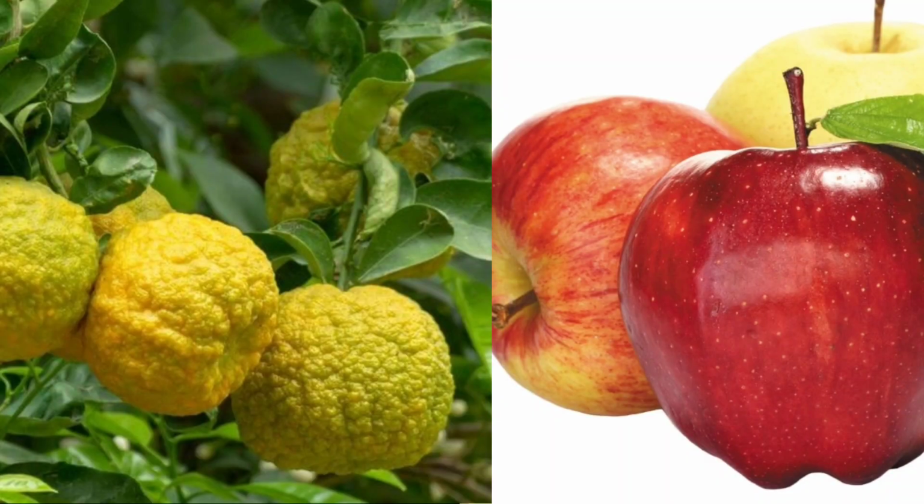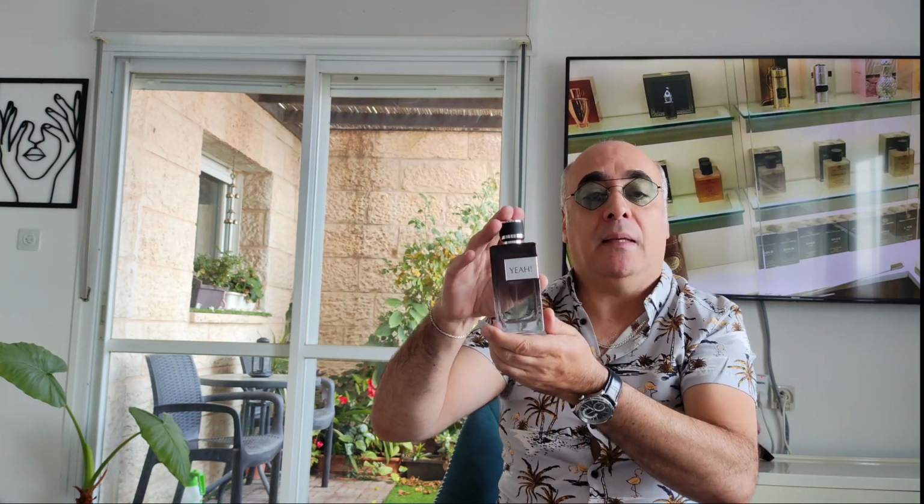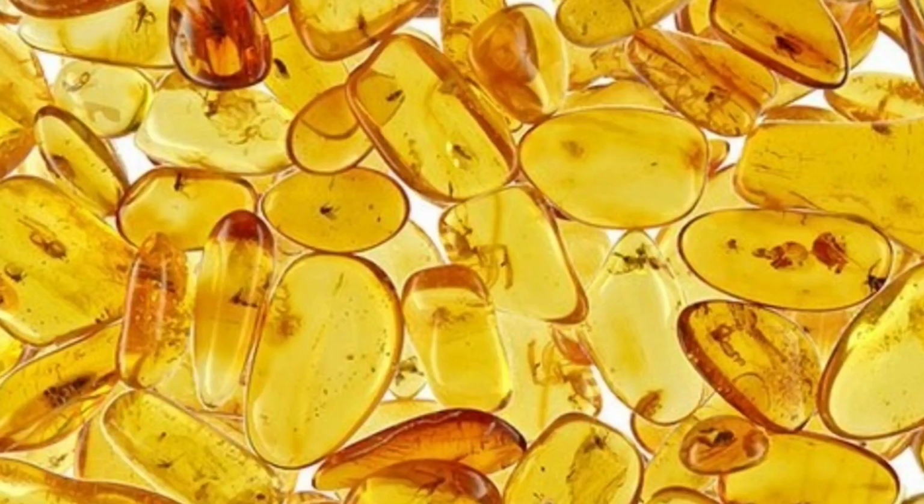On the top you got bergamot, apple and ginger. The apple and the bergamot and the ginger are very present. The three you can detect in the opening. In the heart you got sage and vetiver. Of course the notes are not complete, but you can basically scent each note. And in the base you got amberwood or amber.